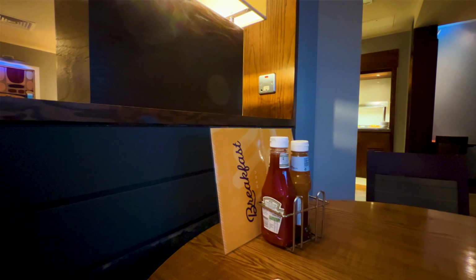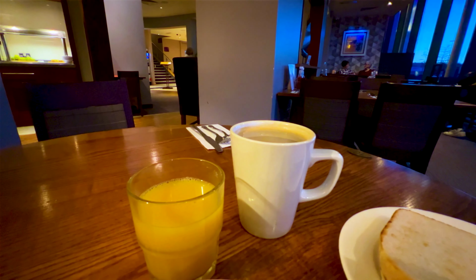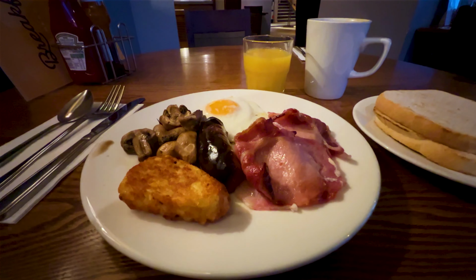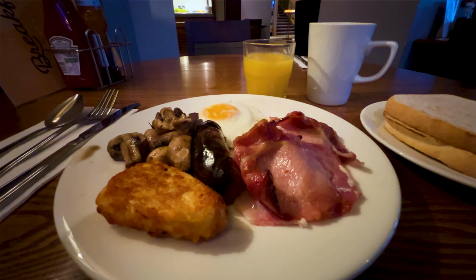Breakfast is an extra $10.99 on top of the room rate. Typical breakfast buffet, but the sausages were actually really delicious. Oh my goodness, I hadn't realised there were actually two of those gigantic Harland and Wolff cranes.